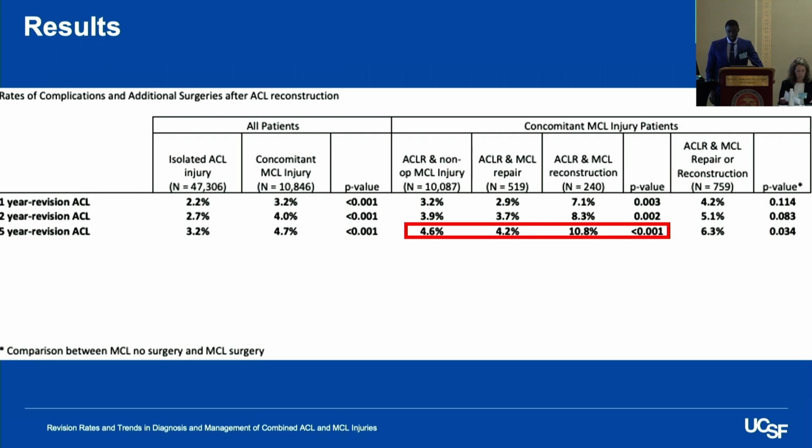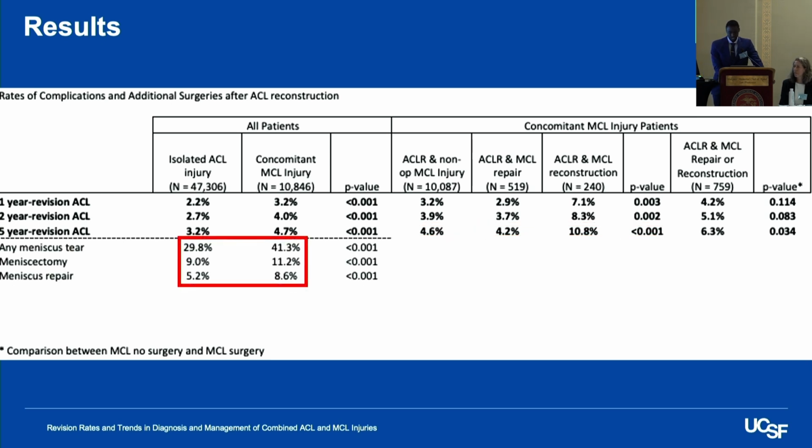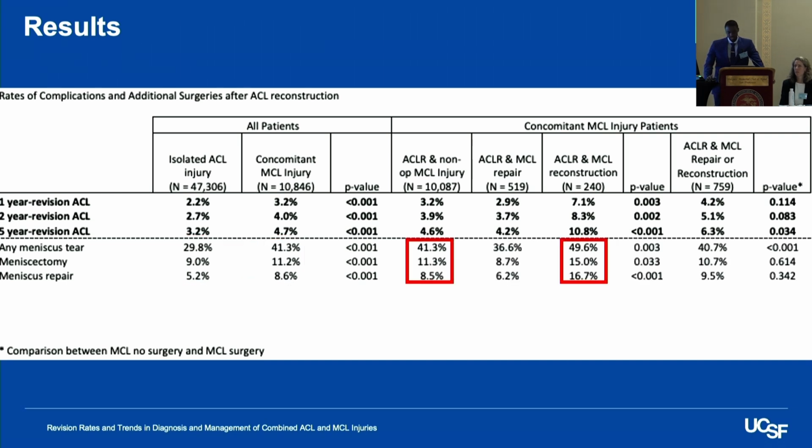Amongst patients with concomitant MCL injuries, patients who had undergone MCL reconstruction had higher rates of ACL revision compared to non-operatively managed patients and MCL repair patients at 1, 2, and 5 years after index ACL reconstruction, with over 10% of patients who underwent both ACL and MCL reconstruction at 5 years requiring subsequent revision ACL reconstruction. Regarding meniscal injury, concomitant MCL injuries had higher rates of meniscus tears as well as subsequent meniscectomy or meniscus repair. The knees that underwent MCL reconstruction had higher rates of meniscal pathology and subsequent meniscectomy or repair.